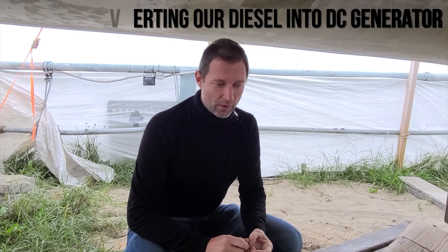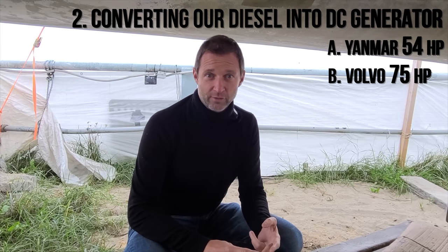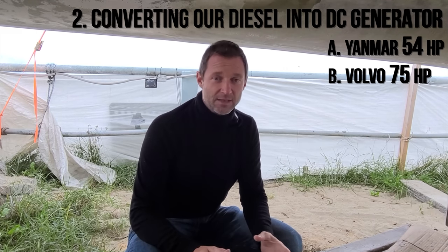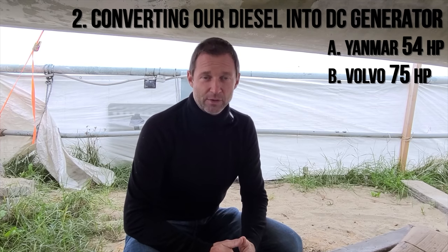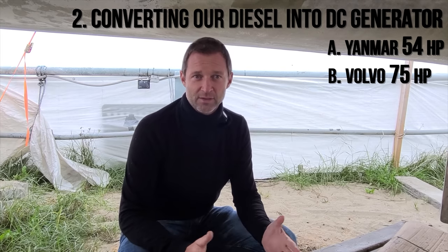So that's option two, where 2A is converting a Yanmar, or 2B converting the Volvo, into a large DC generator and placing two electric motors on the sides. In this case, we don't need many batteries, because we don't need much autonomy. It's almost like a hybrid drive, which can drive for maybe a few minutes on the battery. But then after that, a diesel kicks in and starts to directly feed the required electrical power into the electrical motors to go on. So that was 2A and 2B, Yanmar and Volvo.